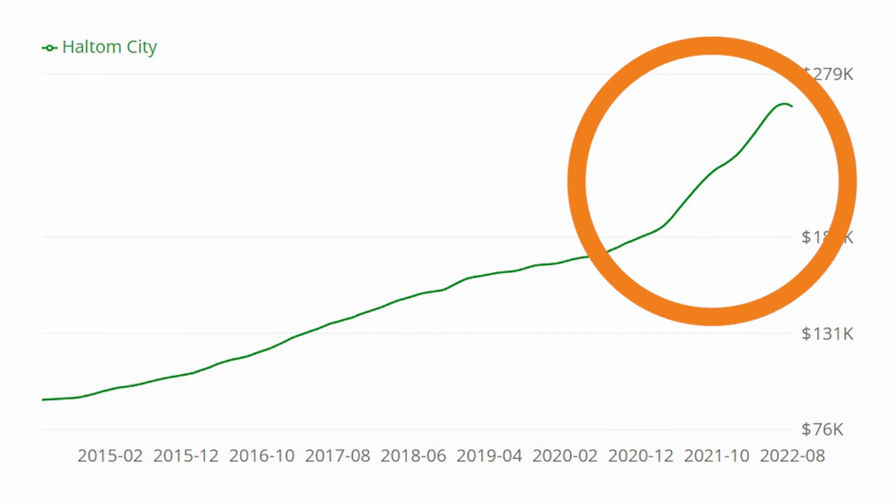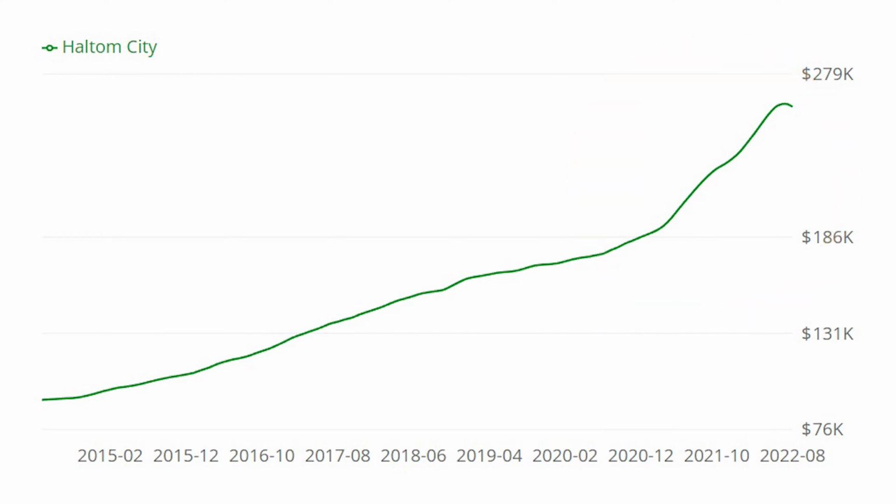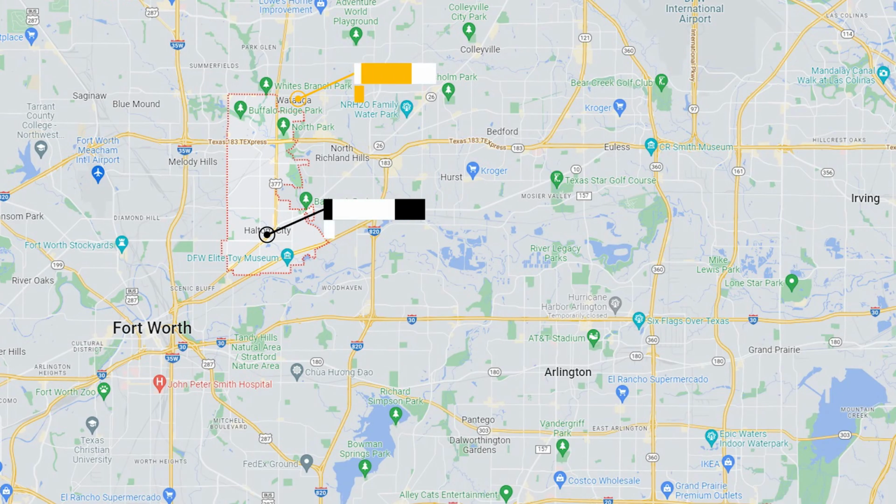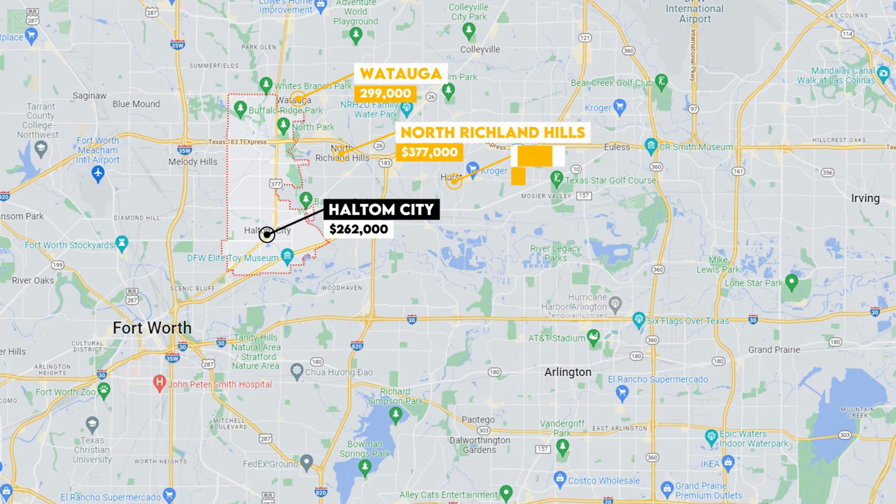However, nothing compared to the last 12 months. Now, if you've been thinking about buying and have been patiently waiting on the sidelines for home prices to come down, you might soon get your wish. But now that we know that the median home value in Haltom City is $262,000, let's compare that number to the neighbors. The median home value in Watauga is $299,000. In North Richland Hills is $377,000. In Hearst is $349,000. In Arlington is $336,000. And in Fort Worth, the median home value is $330,000. So as you can see, the median home value in Haltom City is substantially less.